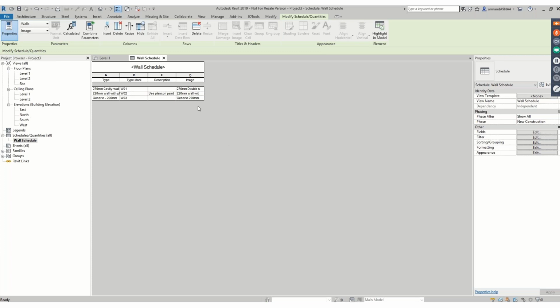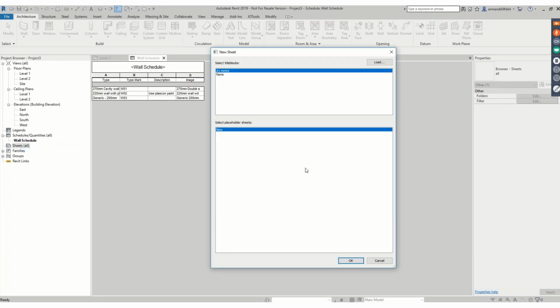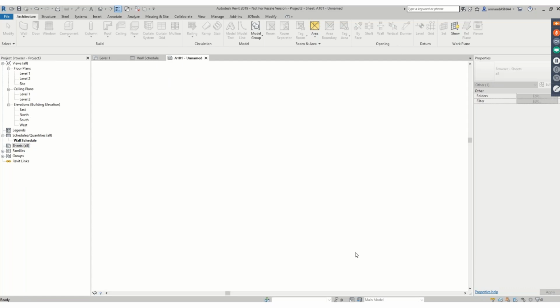All right, so now that we've added all our images into the schedule, we need to create a new sheet. So we're going to right click and create a new sheet, and just use the generic title block for this one.